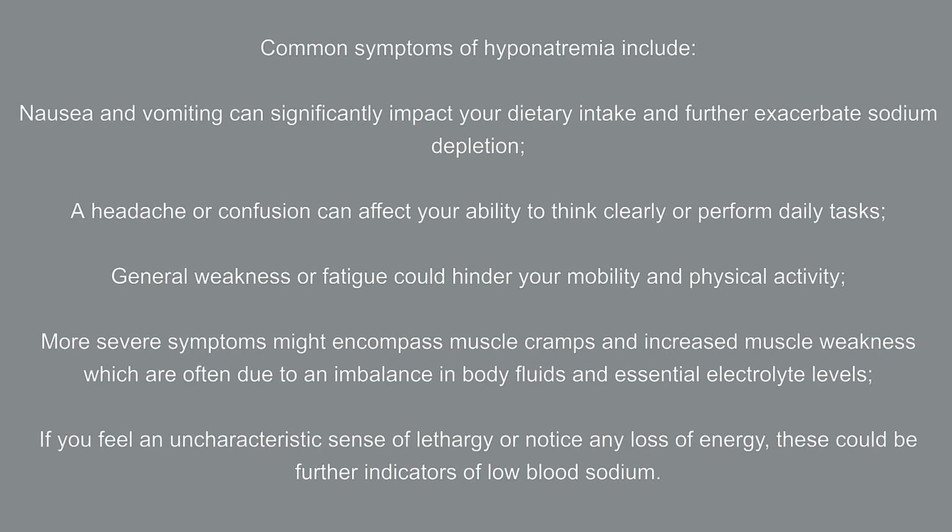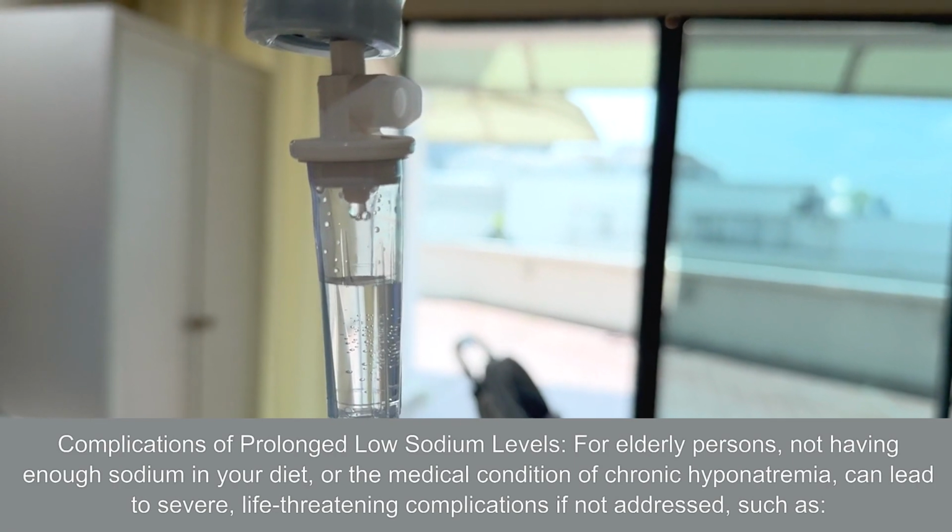Common symptoms of hyponatremia include nausea and vomiting, which can significantly impact your dietary intake and further exacerbate sodium depletion. A headache or confusion can affect your ability to think clearly or perform daily tasks. General weakness or fatigue could hinder your mobility and physical activity. More severe symptoms might encompass muscle cramps and increased muscle weakness, which are often due to an imbalance in body fluids and essential electrolyte levels. If you feel an uncharacteristic sense of lethargy or notice any loss of energy, these could be further indicators of low blood sodium.